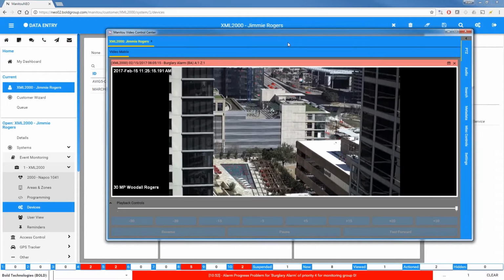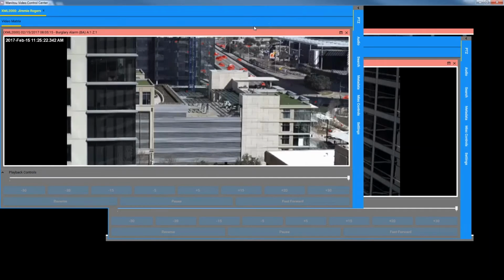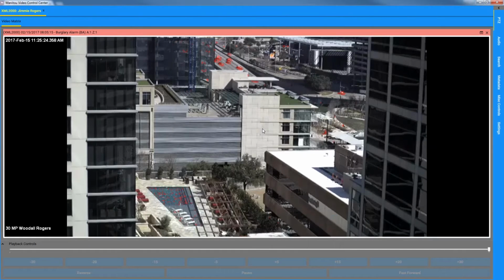This is one of our Avigilon cameras integrated with the ACC. This is a native video driver to the Video Control Center, so you can see we get a great full screen clear picture from this camera. If we were connected to a DVR, we would have some additional playback controls along the bottom. If we want to jump back in time, try and verify something we saw in the live feed, we would have those controls through specific DVR integrations.